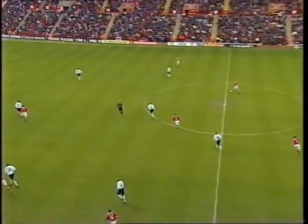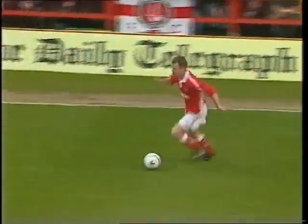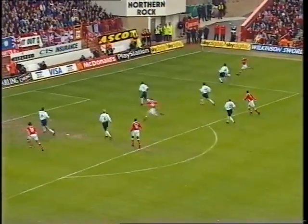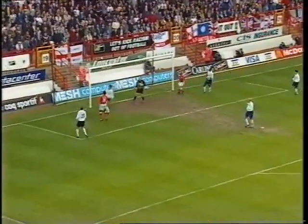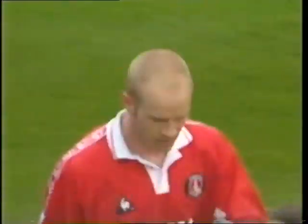Kinsella just looking to spread the play a little bit. Stuart is to the right of Mills. Here is Stuart. Mills continues his run, overlapping well the fullback. Now here he is, and he's onside. Mills with a low crossing. Oh, and very nearly turned into the corner of his own net by David Wetherall.